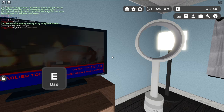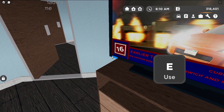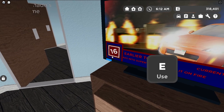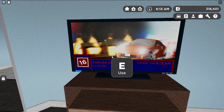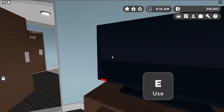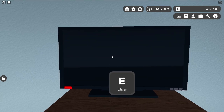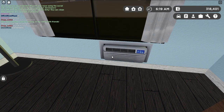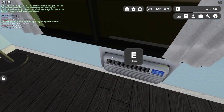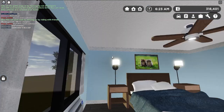What the fuck was that? Nefaro driver breaks into Super Witch and sets it on fire. Oh my god! Earlier today? Is that what happened? Okay. Wait, hold up. What the fuck? Okay. Oh, there we go. You can turn on the heat. AC. That's what I meant.